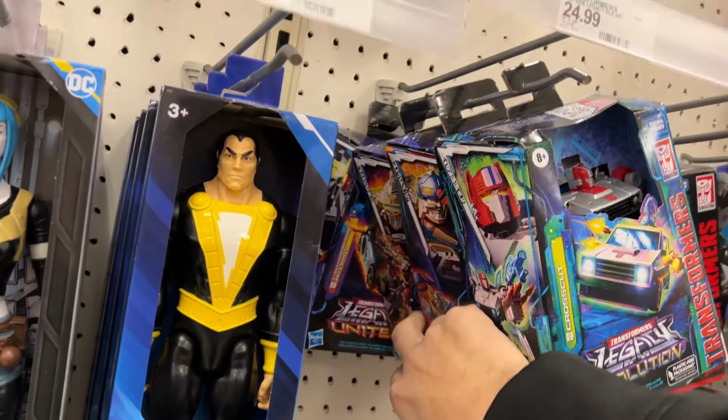Let's start with number 3, a McFarlane Movie Maniac that I had no idea was coming out. I actually found that this morning as I'm recording this, Sunday morning there at Kingsport Target. We found the Lloyd Christmas Dumb and Dumber Movie Maniac. It showed gold label, so I'm assuming it's Target exclusive. There at Target, they had a case of 6 of them.